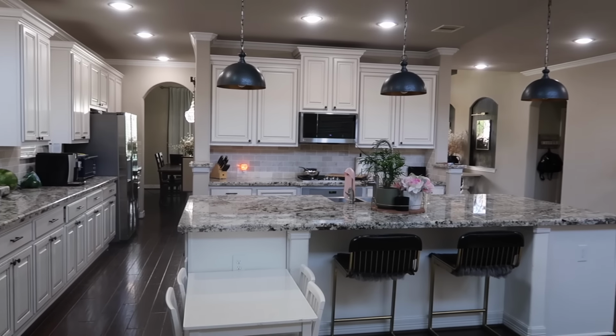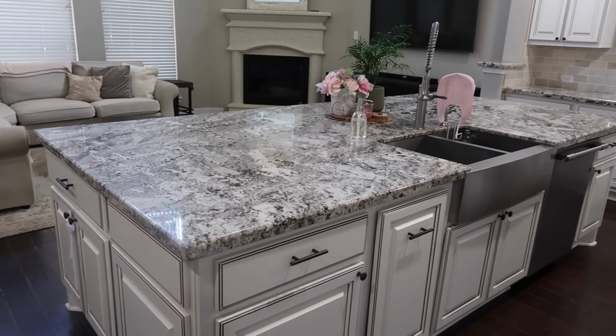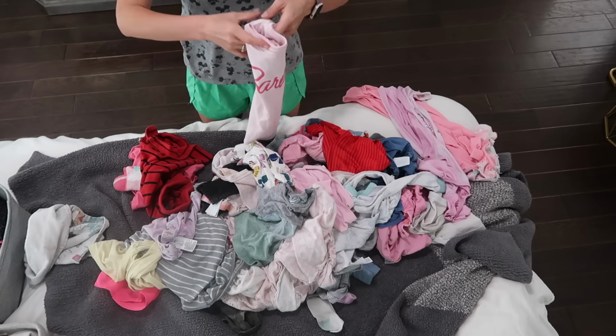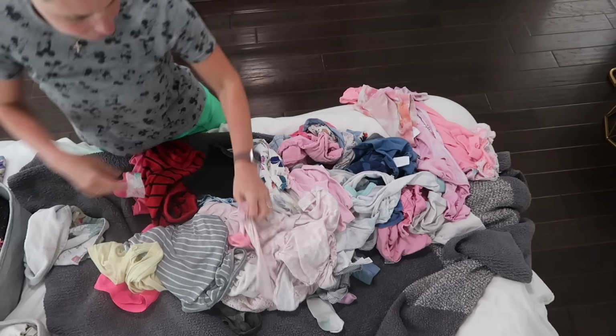But here's a clean kitchen. It feels less cluttered because I have gotten stuff off the cabinets and off of the counters, and it feels and looks cleaner. So I know in our new house, I'm going to try to keep it a little less crowded.